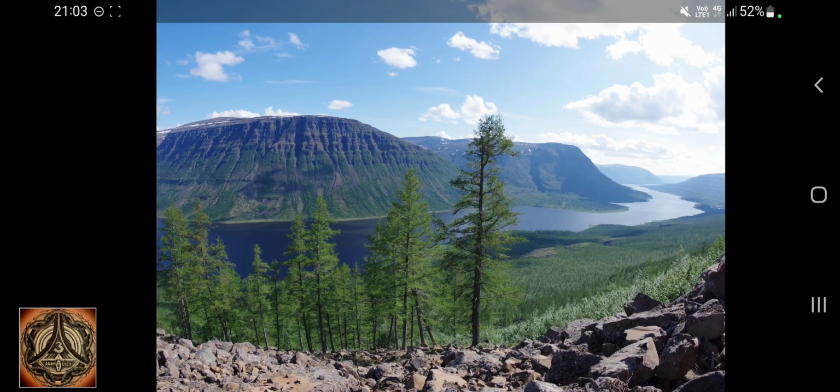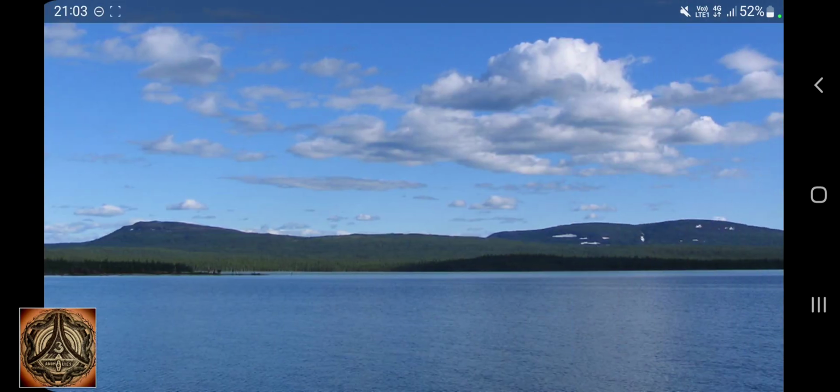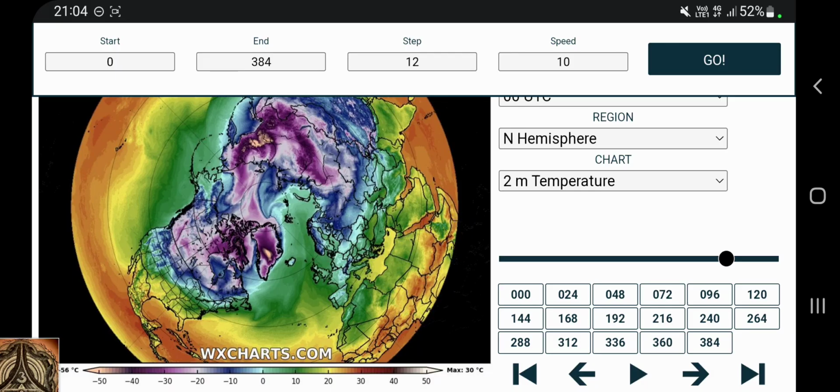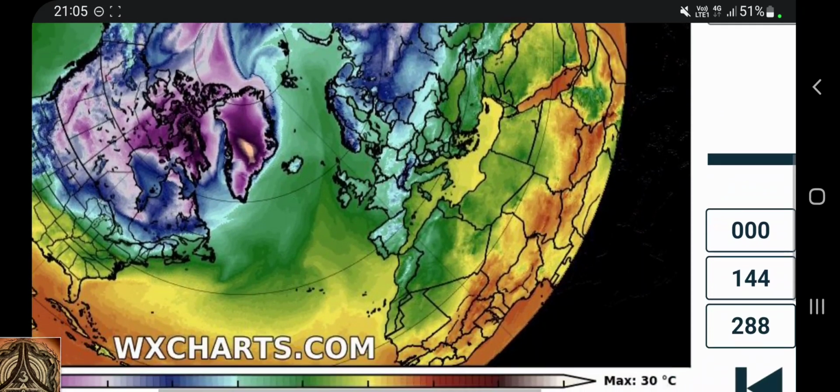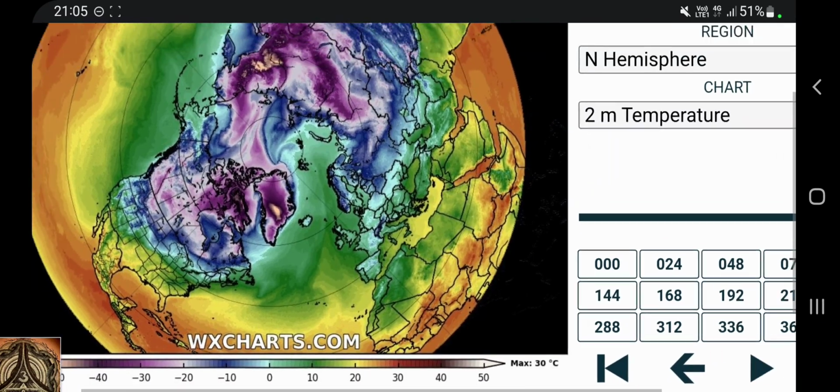Why do I talk about the Siberian Traps? Because I found a new application, wxcharts.com. And I really don't know how yet to use that application, but I think it's very interesting. It looks very nice.